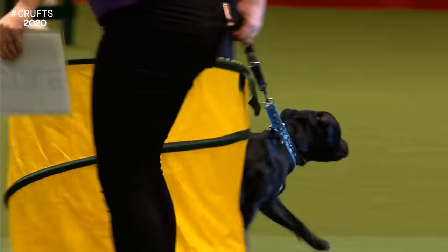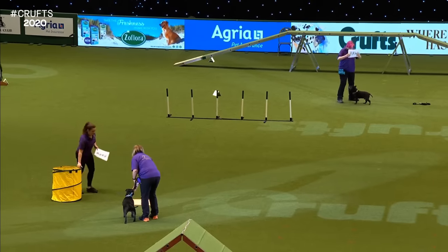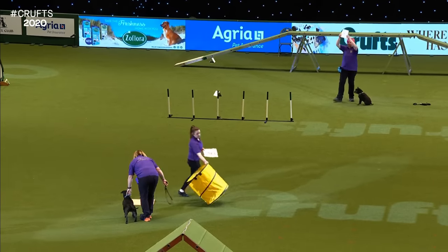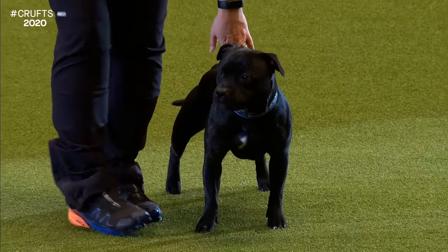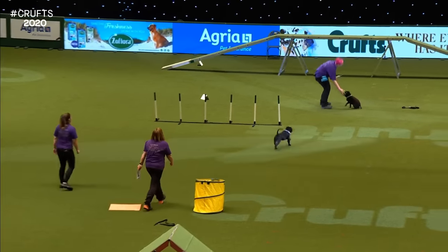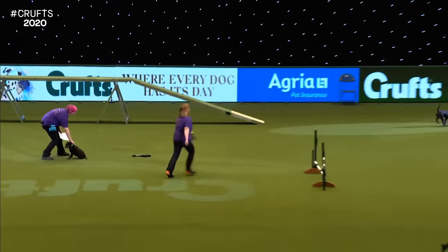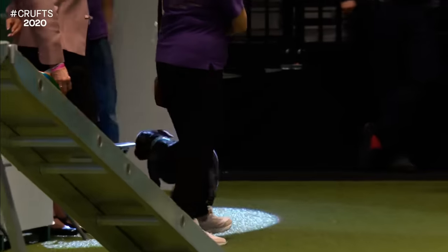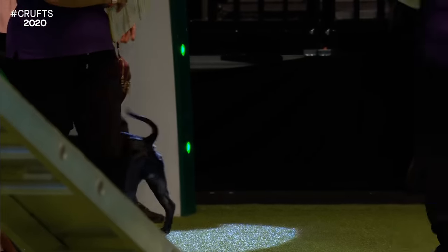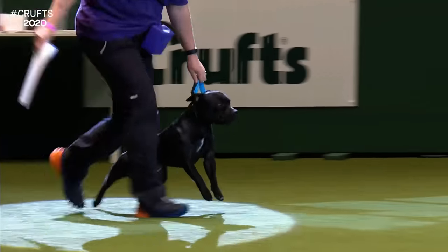So let's see if our dogs can read their cue cards. Now, I don't know if you can see what's on the cue card. Hopefully you can see from a distance. Wilf has decided he'd like to come out. Would you like to catch Wilf? Maybe Wilf doesn't want to read today.